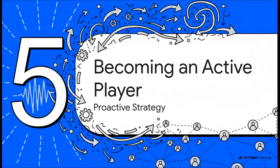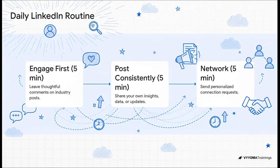All right, your profile is now fully optimized. It's a work of art, but a great profile that just sits there is a huge missed opportunity. The final, crucial piece of the puzzle is to become an active player on the platform. You need to turn your static page into a dynamic engine for opportunity. And listen, this doesn't have to take over your life. We're talking 15 minutes a day. That's it. Start by just engaging with other people's posts.